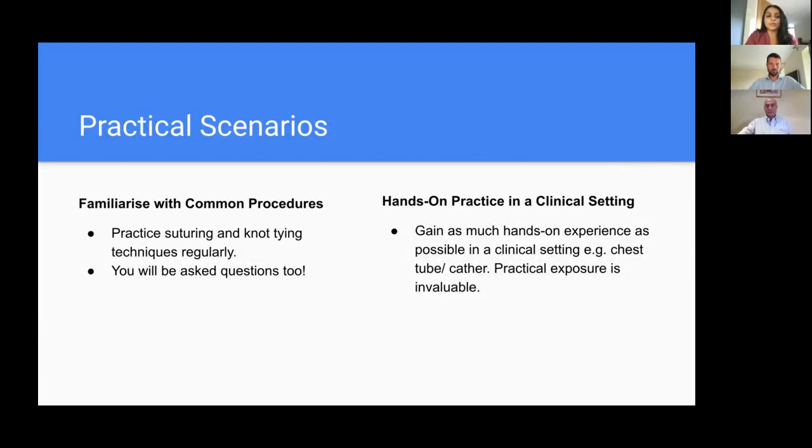Practical scenarios. So familiarize yourself with those common procedures. So for example, suturing, knot tying techniques, putting in chest drains. You will be asked questions too, as well as showing that you can do the steps of the procedure. So show that you are able to multitask, especially if you're running out of time. Gain as much hands-on experience as possible. So again, in a clinical setting, that's best. Practical exposure is the best way to ensure that you know how to do it on the day because it's second nature to you.